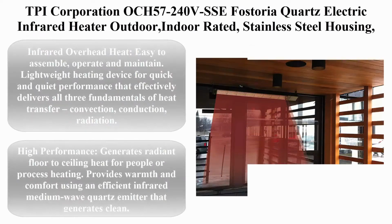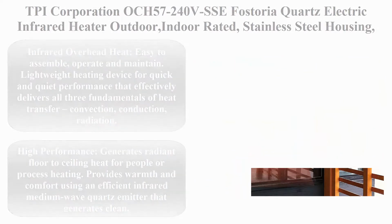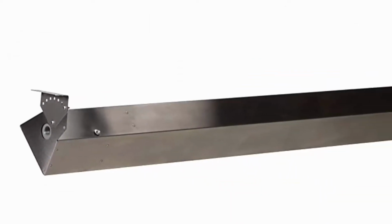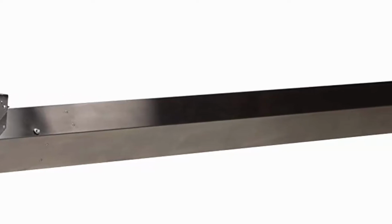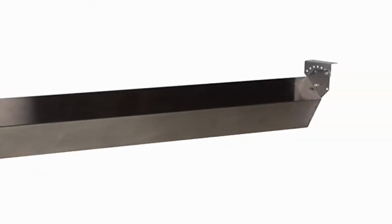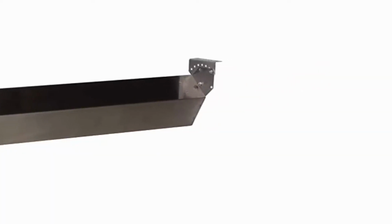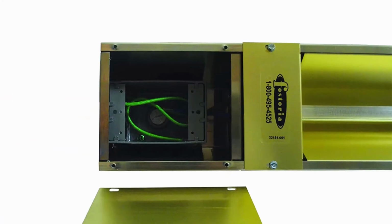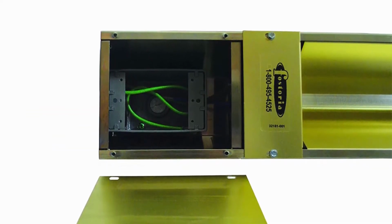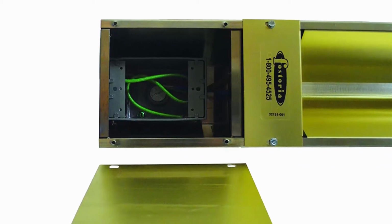TPI Corporation OC 57-240V SSE Fostoria Quartz Electric Infrared Heater. Outdoor indoor rated, stainless steel housing, 3000W, 240V, overhead heating equipment. Infrared overhead heat, easy to assemble, operate, and maintain. Lightweight heating device for quick and quiet performance that effectively delivers all three fundamentals of heat transfer: convection, conduction, radiation.